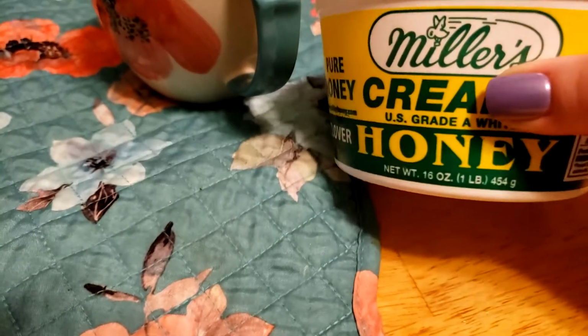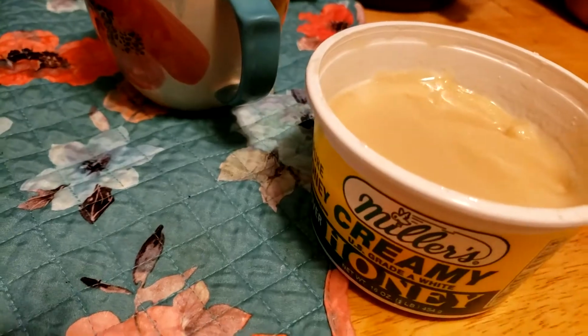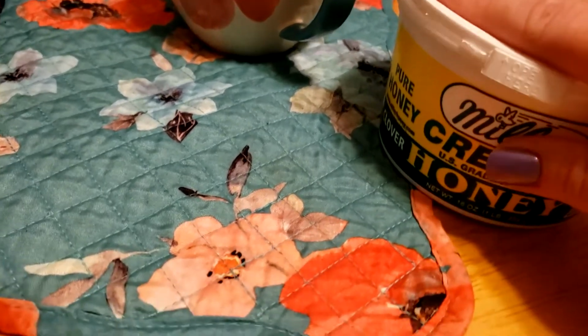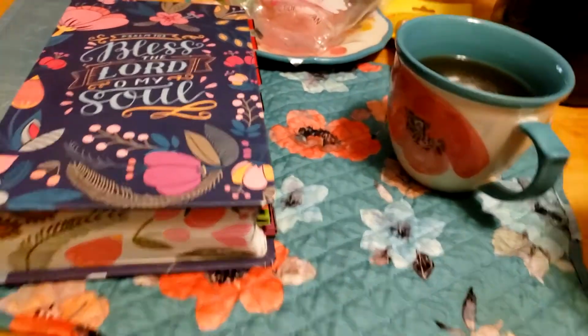Yes, the creamy honey here is my favorite texture. I love that texture, honey. And the color as well, so creamy. Covering it up. Tapping, tapping, tapping.